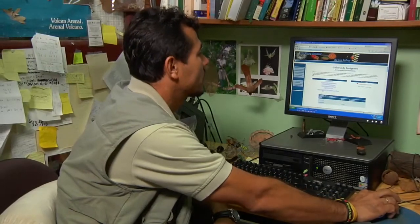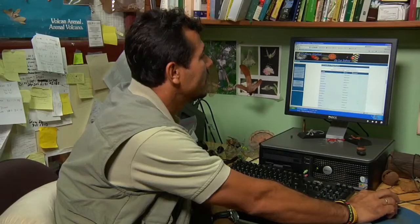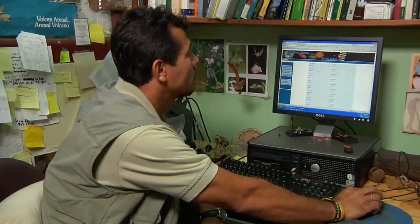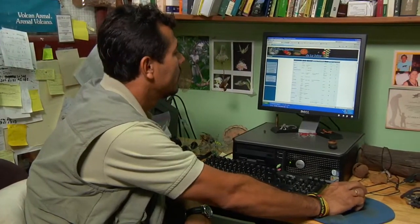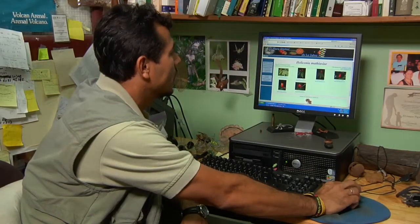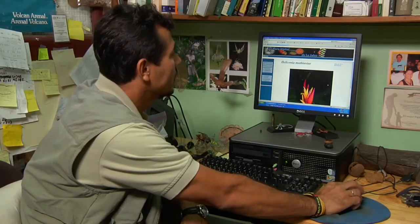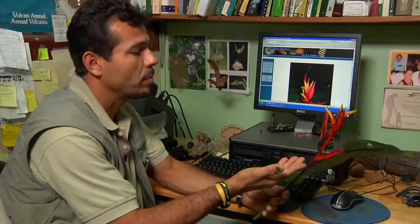So I would like to show you an example of this species that I just got here, in the family Heliconiaceae. Once you know a little bit more about the plants, you can go to the family straight, search for the genus, and then there you can find the species. And once you get to the species, you have a gallery of images, and then you can just enlarge the image, and then you can have the search right here. So now you have the image on the website, you have the plant here, and this is one of the final products we want.